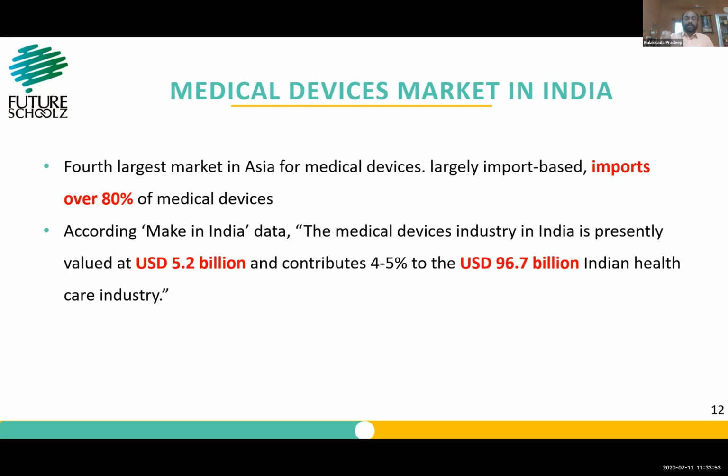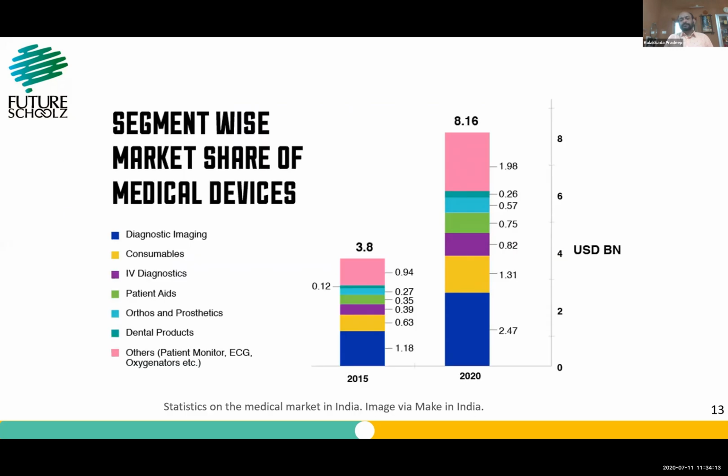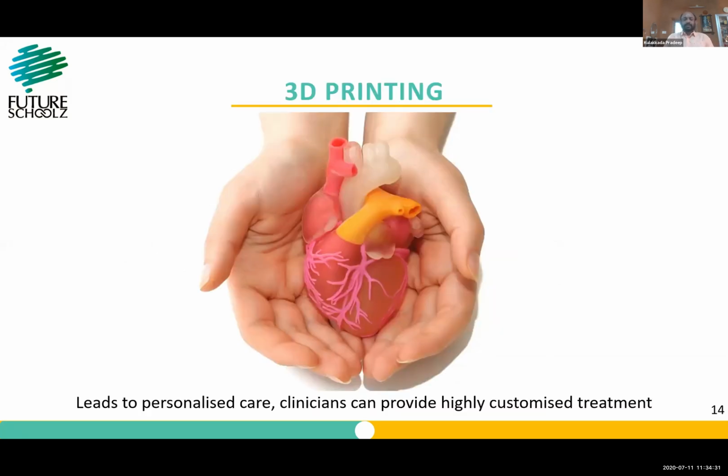According to Make in India data, the medical device industry in India is presently valued at $5.2 billion and contributes 4 to 5% of the 96.7 billion Indian healthcare industry. This is a valid point. See, the expected growth of various segments in India as per the Make in India concept. This is the data available in Make in India. So this is the scenario. I will go a little bit faster.